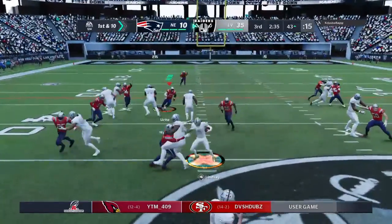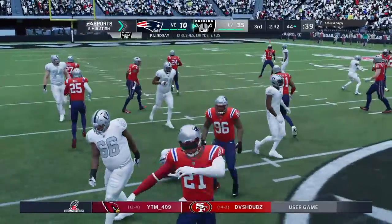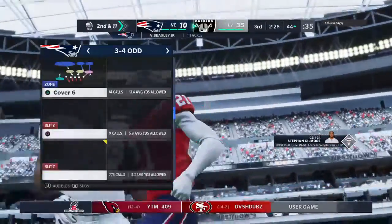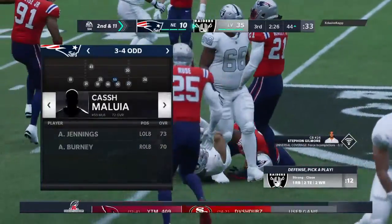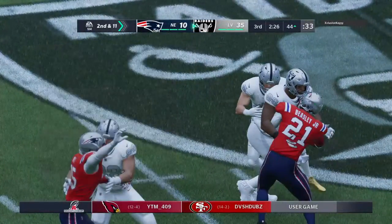On 1st and 10, it's Lindsey. And the reinforcements come in as they're going to stop him behind the line. Officially, it's a 1-yard loss. That's going to bring up 2nd and 11. Well, that was one of the few times they've been able to contain him thus far. He's over 100 yards for the game, but he lost a bit off his total on that carry.